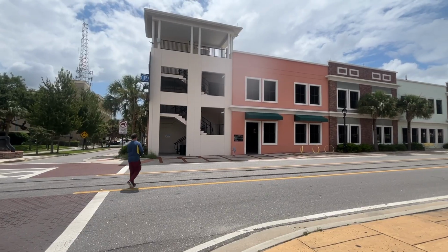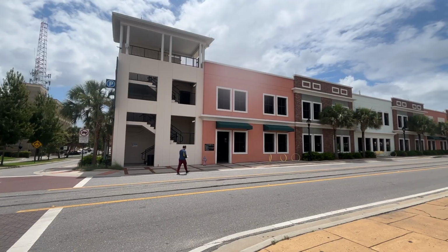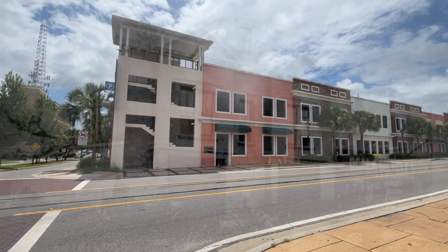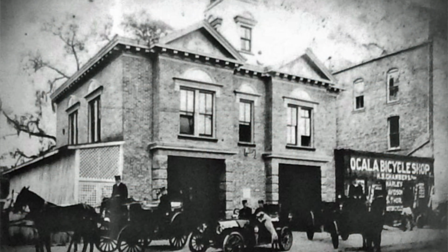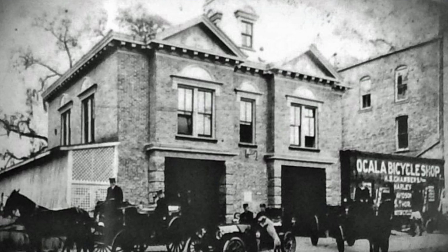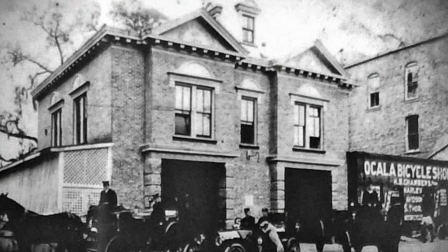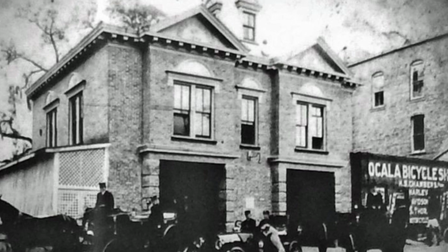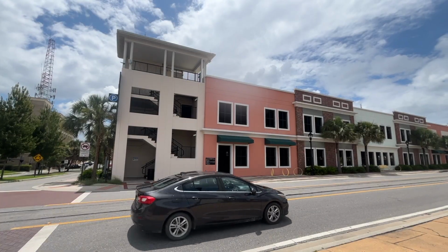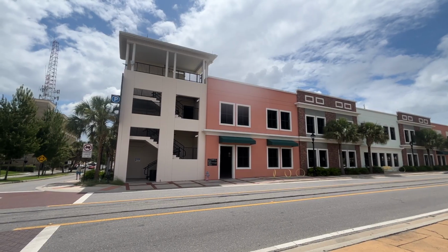All right, now we're standing at the parking garage. And this is very important because, why, Robin? Because this is where the firehouse was. But it wasn't built until when? 1885, yeah. The first firehouse was called the Marion Steam, Fire Engine, and Hook and Ladder Companies. Wow. All right, so let me go across the street and show you the plaque for that.